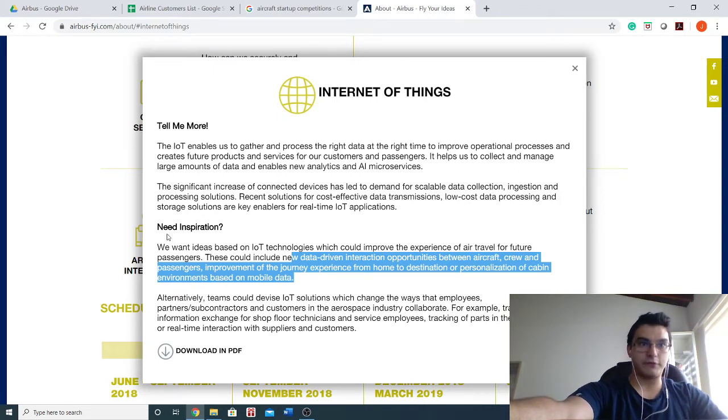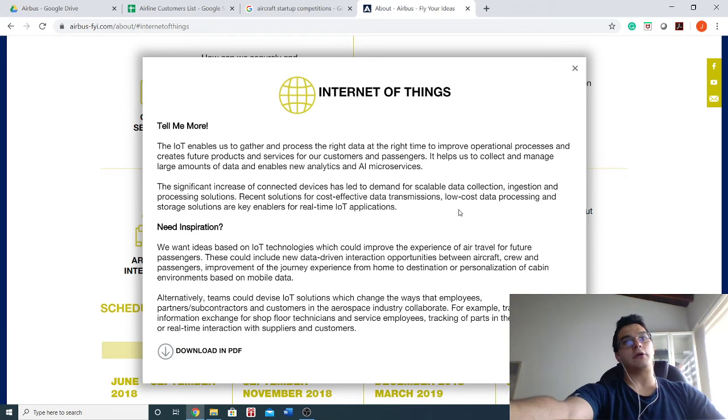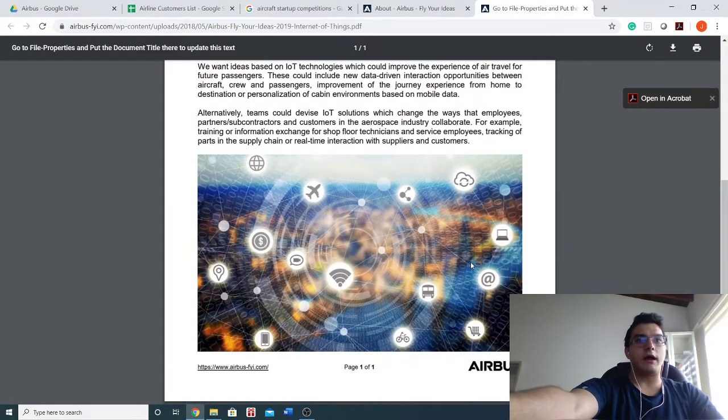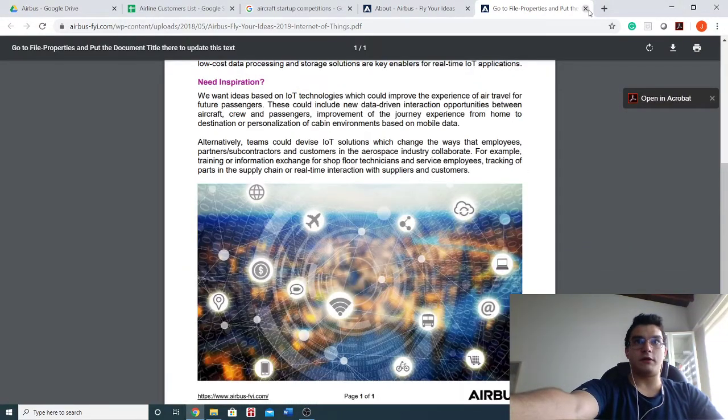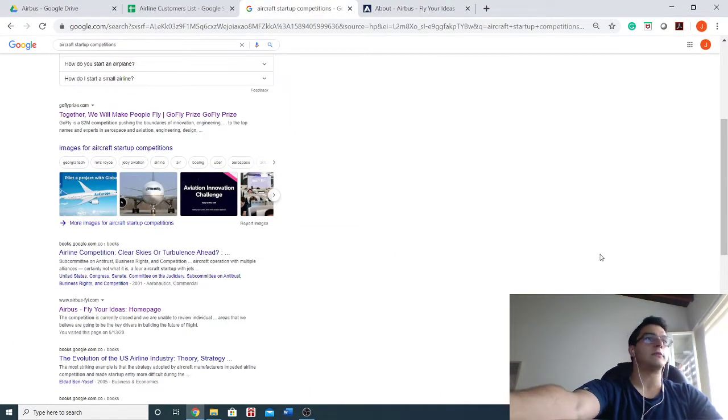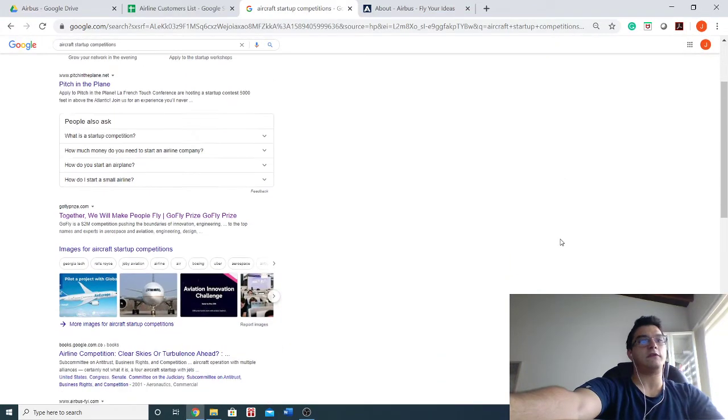This is perfect because our cart would obviously be eligible for this category because we wanted to create a smart cart that would connect to the entire cabin experience. So let's just download the PDF here. Yeah, I mean, basically this was just a competition that we found. So very simple process. We did a little bit of research on YouTube and Google of what was out there. We couldn't find too many designs for galley carts. We couldn't find established products.